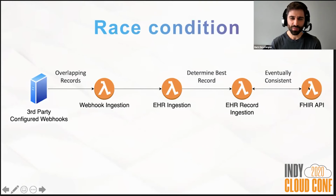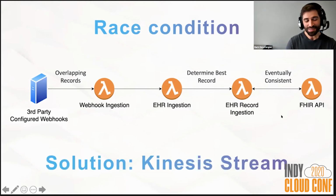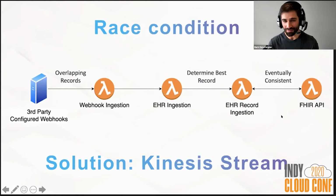But the last tricky thing here is that we have an eventually consistent API. There's a Kinesis stream and there's Dynamo involvement. And so what can happen is if two ingestions come in with overlapping records, they go through all this process and they query the FHIR API. Both of them see there are no overlapping records and both of them get ingested.